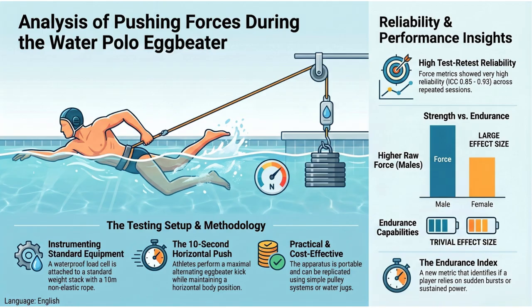Right, I saw that. They set the stack to 54.4 kilograms for the women and 81.6 kilograms for the men. Correct. I was initially curious why they didn't just have everyone pull the exact same weight, or customize the weight to each individual's body mass. That's a common question. But standardization is vital for testing sport-specific capability. In a real match, you don't get to choose the weight of your defender. Oh, true. You are fighting a relatively standard opponent mass based on your competitive league.